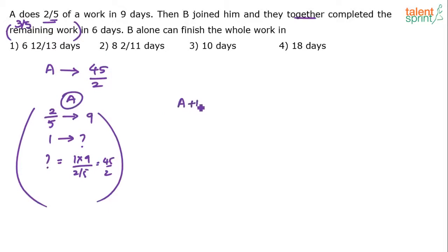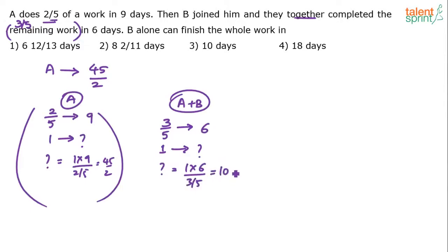Now this calculation was for A. Now do the calculation for A and B together. A and B together can do 3/5 of the work in 6 days. So they will do the full work, 1 unit of the work, in how many days? 10 days. Again, 6 into 5 by 3. Yes or no? The question mark will be equal to cross multiplication, 1 into 6 by 3 by 5. So this comes out to be 30 by 3, which is 10 days. So A and B together can do the whole work in 10 days.